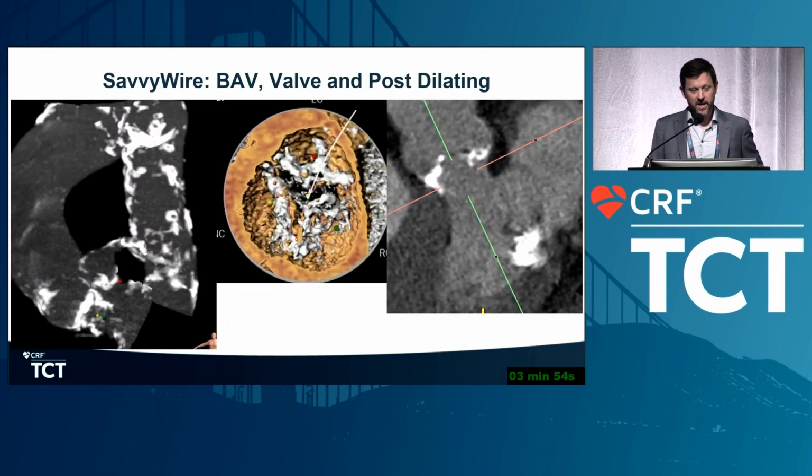So again, we keep getting a little bit more challenging. I start, get comfortable with the valve, get comfortable with the wire, and then start pushing. So this is a patient with a bicuspid valve. You can see there's fusion between the non and the right with a very heavy calcium, very heavy calcified throughout the arch, and the annulus also had a significant amount of calcium with a lot of MAC. And this is the 78-year-old gentleman who, because of his peripheral vascular disease and other comorbidities, was not a surgical candidate. So despite that annulus that you can see on the right, we thought he was appropriate for a transcatheter.